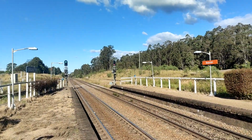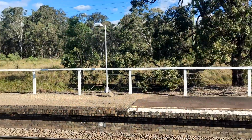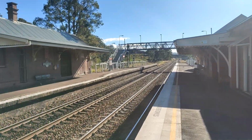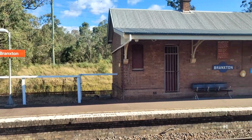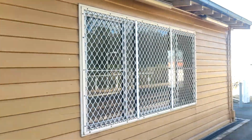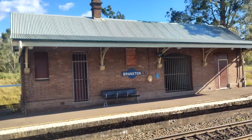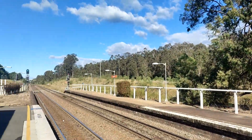This is the line facing towards Maitland, and the line facing further west towards Scone. The station here at Branxton is heritage listed and has been since the 2nd of April 1999. Branxton Railway Station is located 215.55 kilometres from Sydney Central Station, platform number 1.